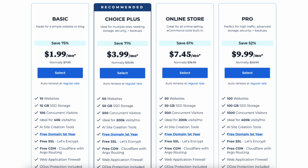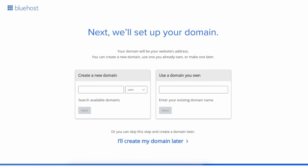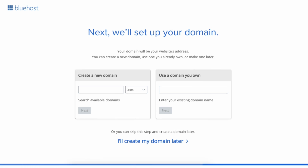Once you decide on a plan to choose, click the Select button. You'll now be on the domain page where you can choose your free domain name for your site. If you can't decide on a domain name, you can click the Create My Domain Later link, and you can choose your free domain name at a later date. Click Next to proceed to the next step.